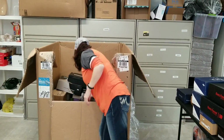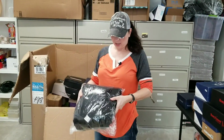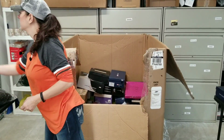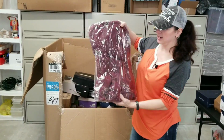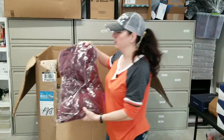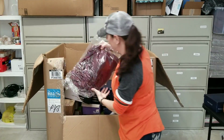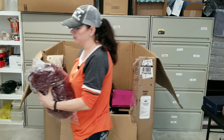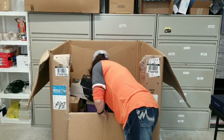All right. We're getting there. I see the bottom. All right. This is another hoodie, size extra large. It looks like the men's version. Throw those over there. Here's a 3XL of that burgundy hoodie like I pulled out before. Here's another burgundy one. This one says it is a regular extra large. So exactly like that other one. So I'm seeing lots of multiples when it comes to the clothes, which is awesome.